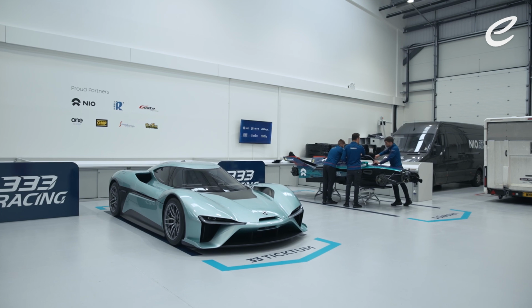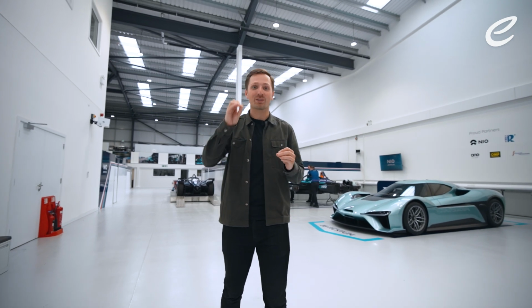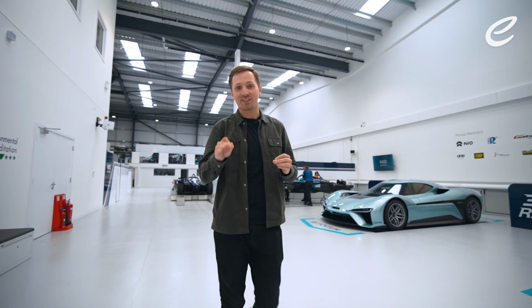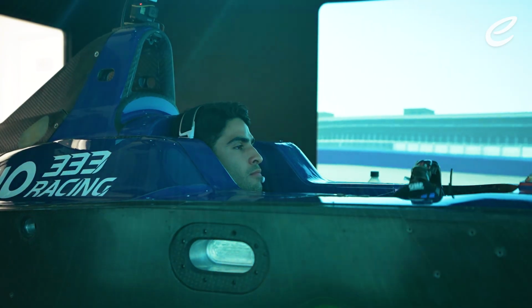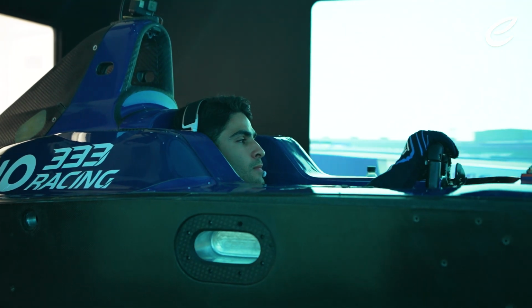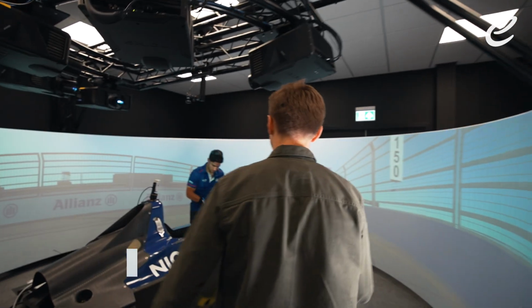So we're inside the underbelly of the Neo 333 Formula E operation, and something crucial is happening right now as we speak, because driver Sergio Settecamera is in the simulator right now. The simulator being one of the most important, if not the most important aspect of Formula E race prep. And the team have kindly given us a very exclusive sneak peek and look as to what goes on. Let's take a look.